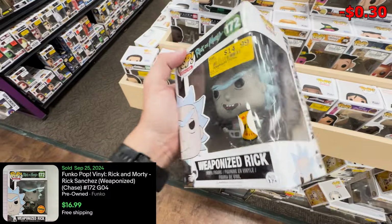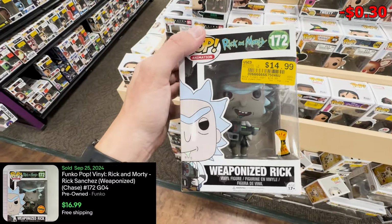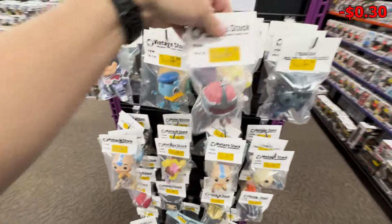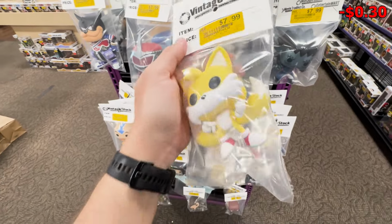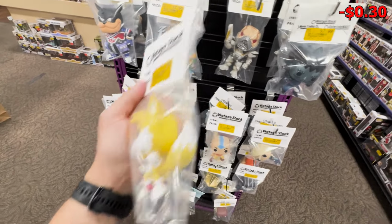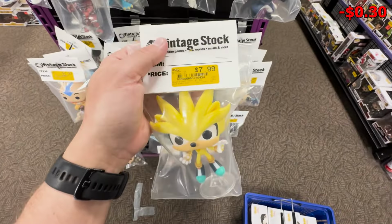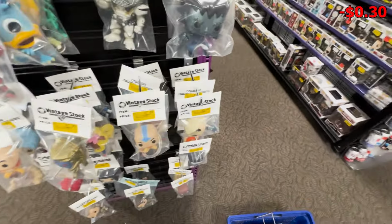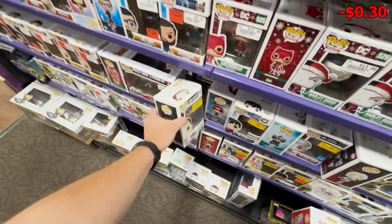We have a weaponized Rick with the chase sticker being peeled off. Kind of an interesting one. I thought that was unique, and I wanted to show that one off to you guys. And then some out-of-box pops that I found kind of interesting, guys. Super Tails right here. There is a Super Silver that goes along with it, and I think I actually see it down right here. And at $7.99, it's a little bit more expensive for out-of-box pops, but since I have the set together, I think it's definitely worth picking up. So I'm going to get those as well.